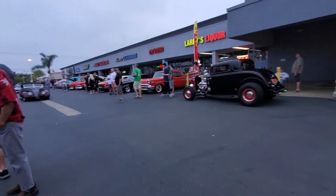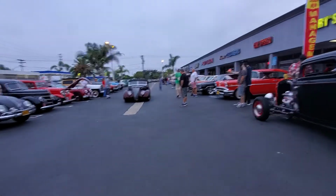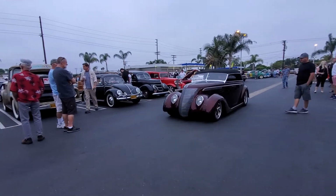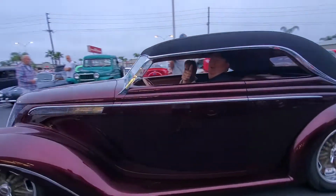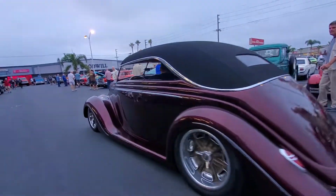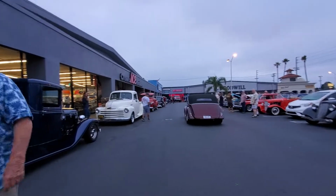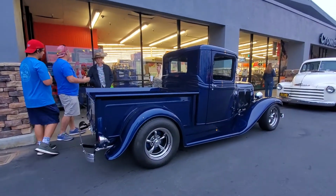Oh, that'd be Alan Butnick, rolling in. 37. Look at that hot rod, huh? Hey, Alan. Morning. Butt-neck wheels, Huntington Beach, California. Tom Ringland, 34 keeper.